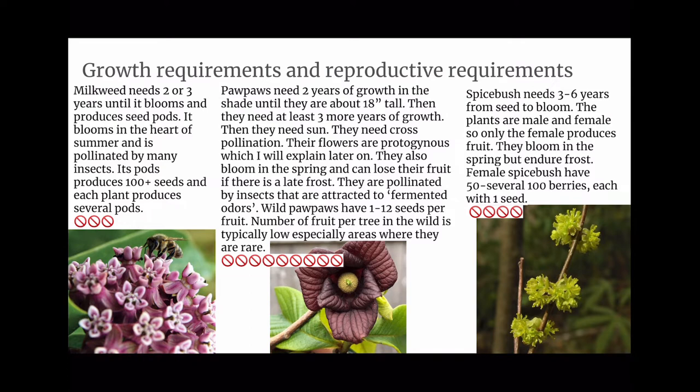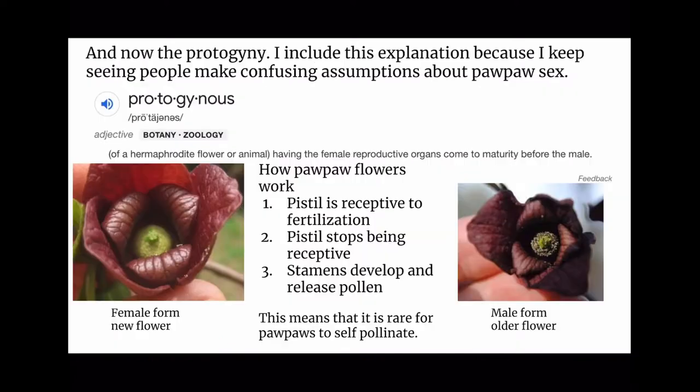Their flowers are protogynous, which I will explain later on. They also bloom in the spring and can lose their fruit if there is a late frost. They are pollinated by insects that are attracted to fermented odors. Wild pawpaws have 1 to 12 seeds per fruit. Number of fruit per tree in the wild is typically low, especially in areas where they are rare. Spicebush requires 3 to 6 years from seed to bloom. The plants are male and female, so only the female produces fruit. They bloom in the spring, but endure frost. Female spicebush have 50 to several hundred berries, each with 1 seed.